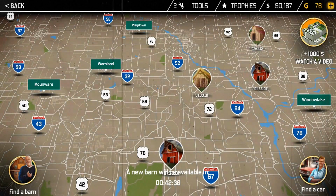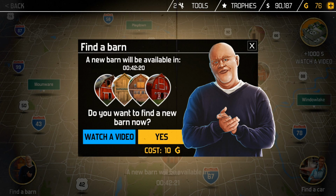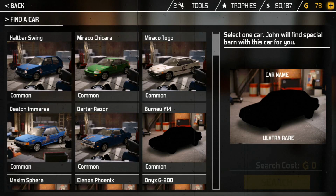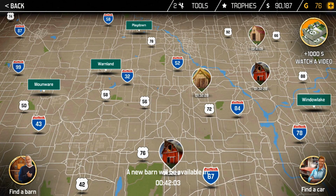In the map, you watch the video. Wind Awake, all the other places, Foreign Farm, new barn is open in 42 minutes, you come here, find a barn, for $10, this guy will find a barn and do all the other stuff for you, or watch an ad, and this guy here will find your car. So car you'll see for, I don't know, let's buy one. He took for 25 gold. See gold search everything. Not a bad game.